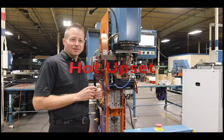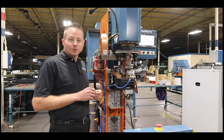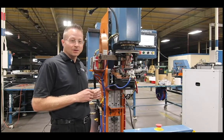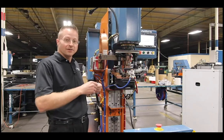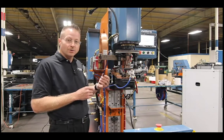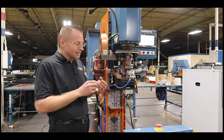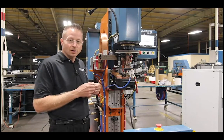This is our hot upset riveting process. It's our only hot forming process, so we use a weld controller and our power head as the forging head or weld cylinder to apply the pressure to the part prior to and during the forming operation. This process allows for exceptional hole fill.